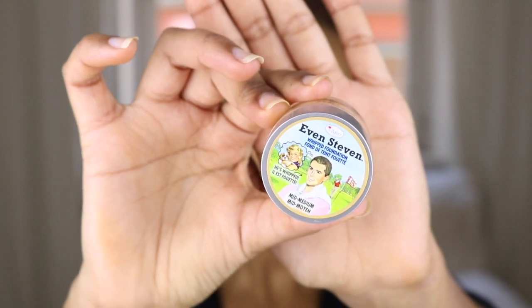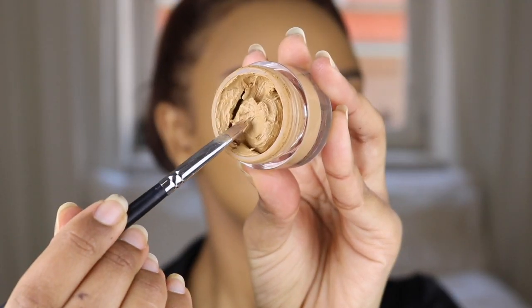I'm gonna go in with my favorite concealer, which is actually a foundation. It's by The Balm, the Even Steven whipped foundation in mid-medium. You guys see, it's so creamy. It's very creamy and very easy to work with, so that's why I love it as a concealer.